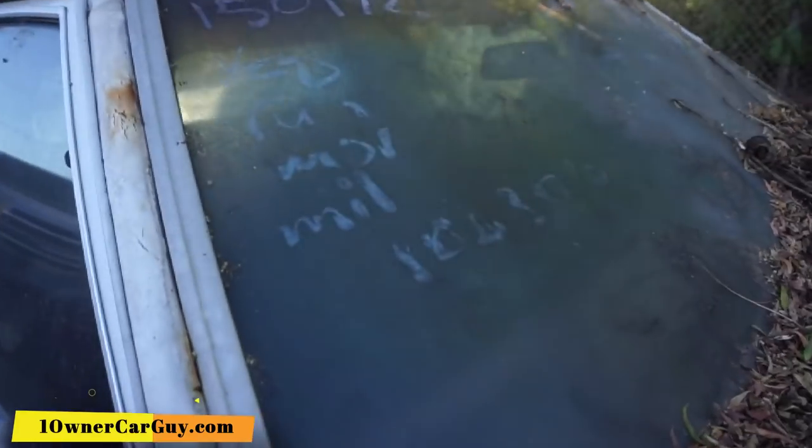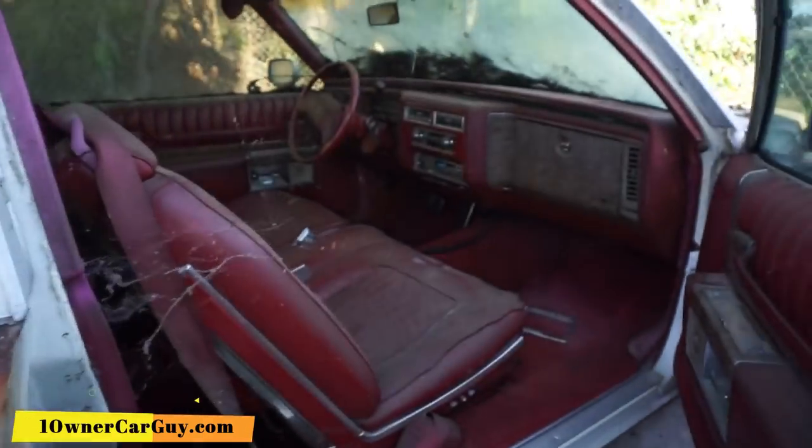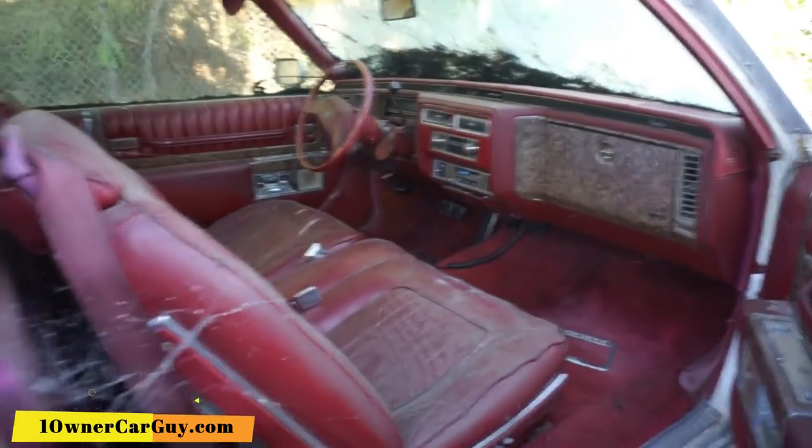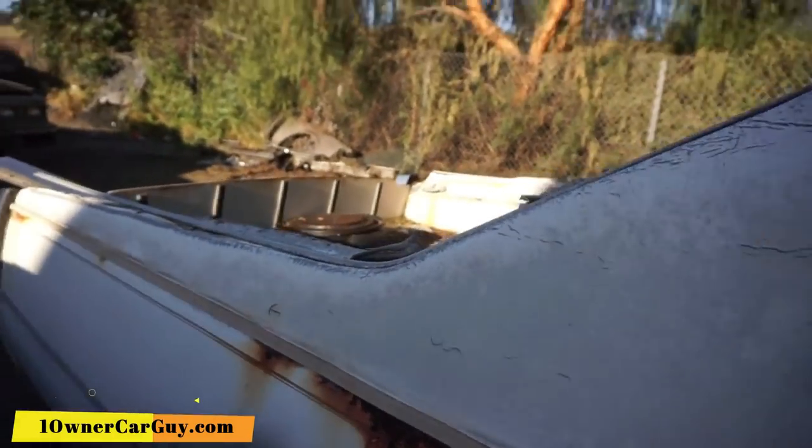Does it say the date? I'll bet you I bought this eight years ago, man. Nice car though. I'm ready to do something with it in the next five years.